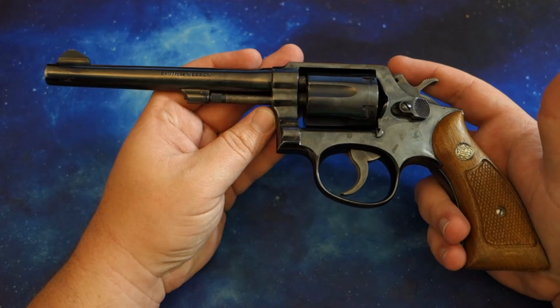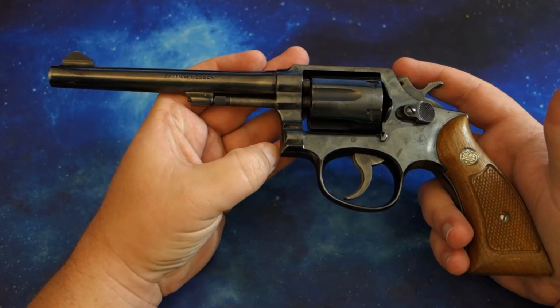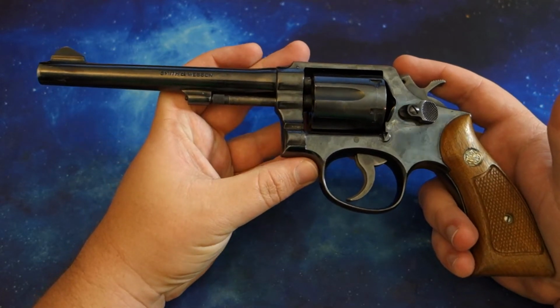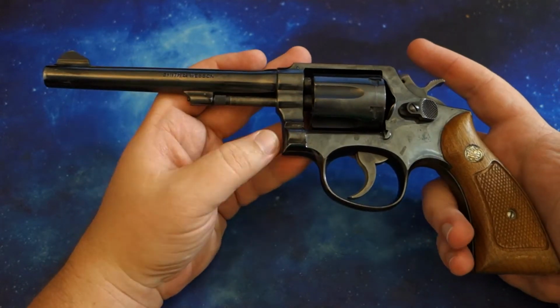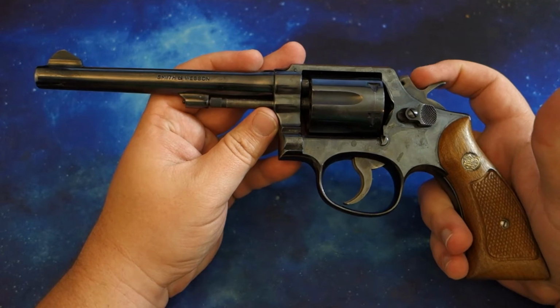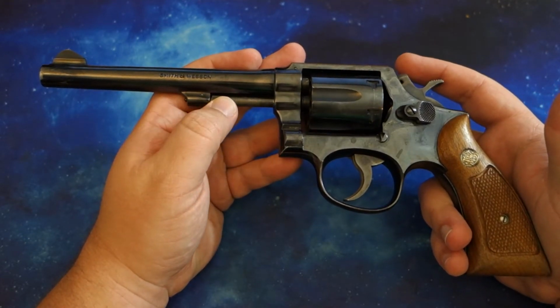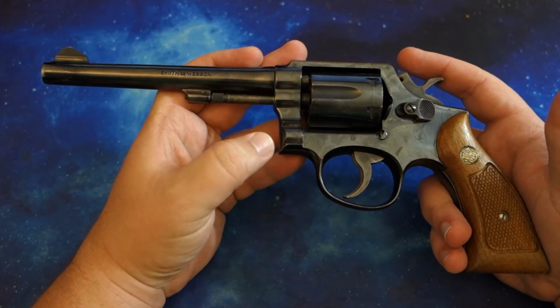I've basically only ever shot 22s. I don't think I've shot anything bigger than a 22 in at least 20 years. So I have shot a lot of 22s, a couple 410 shots, but nothing quite like this in a long time. So recoil was actually a lot less than I was expecting it to. I know 38 special is not a very big round, but it's definitely a lot bigger than the 32s I've been shooting.